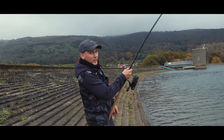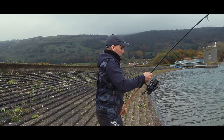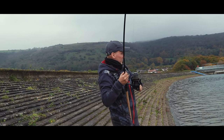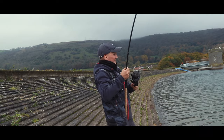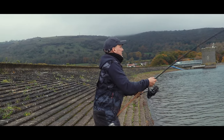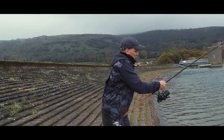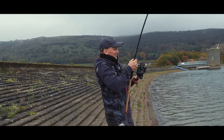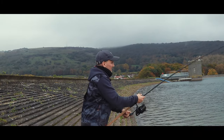Could be a 100-pound pike, which no one knows about, or it could just be a lump of weed. So we will see in a moment. If it is weed, it's a big lump of weed. And you can probably see how much pressure I'm putting on this, and it's a lot. And I can only do that with strong tackle.